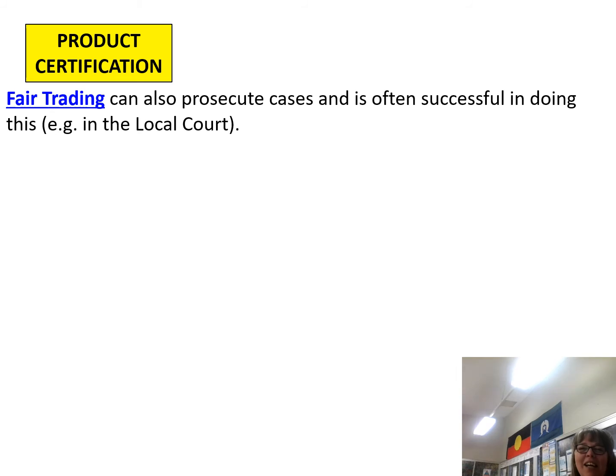Fair Trading can also prosecute cases and is often successful in doing this in the local court.